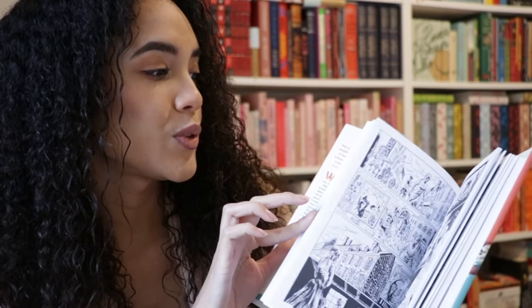I do like to read graphic novels from time to time, and I feel like mixing graphic novels into the nonfiction genre is really cool. I feel like mixing together graphic novels with nonfiction books makes it easier to consume nonfiction, especially if you have a little bit of a harder time concentrating on nonfiction for long periods of time when you're reading.